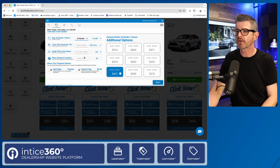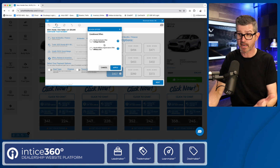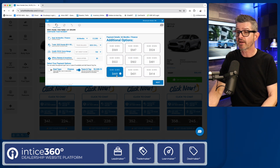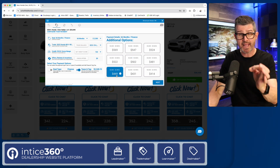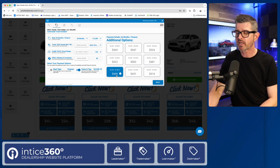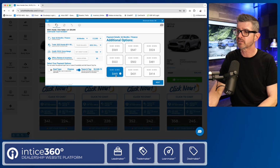That seems pretty good. I can also check to see if there are any offers or rebates that I would qualify for, and I can apply them there. I could add my taxes and fees, which then will put me at $449. And this is a penny perfect payment. This is a deliverable deal that you can deliver somebody at these values.